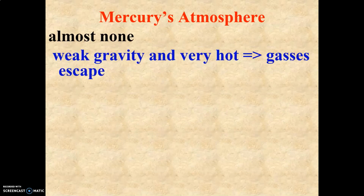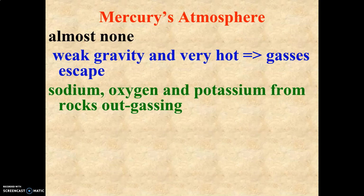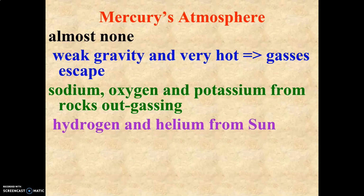So there's really almost no atmosphere. It's just an exosphere is all there is. So sodium, oxygen, potassium from the outgassing of those rocks, and then hydrogen and helium from the sun.